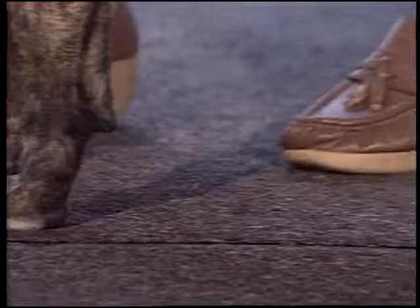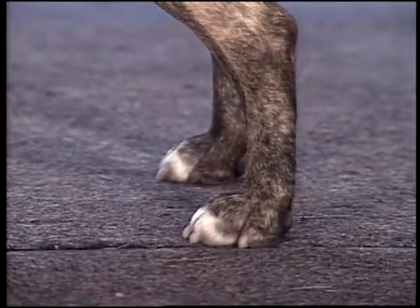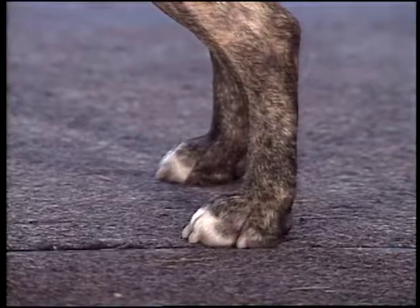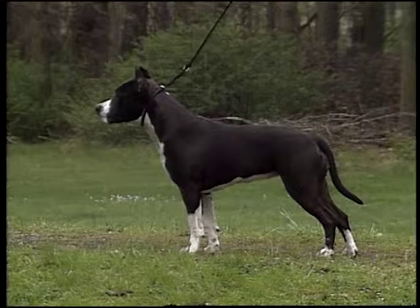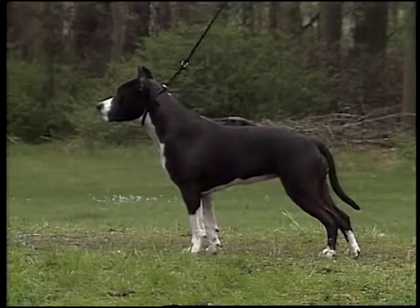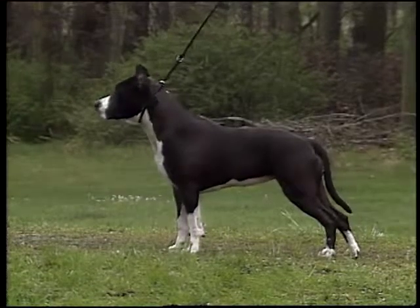Like the front feet, the rear feet turn neither in nor out and are strong, compact, and well arched, with strong toes. This dog is correctly angulated. Note again the short, straight, upright rear pasterns. There are no dew claws on the rear legs.